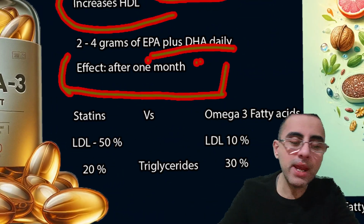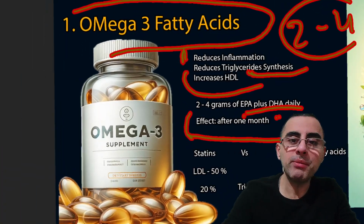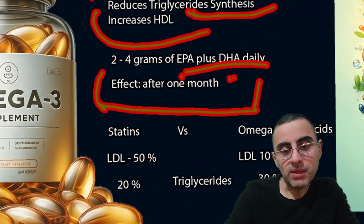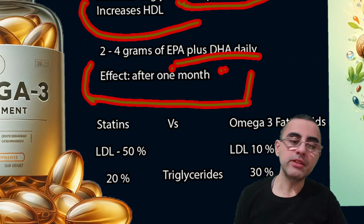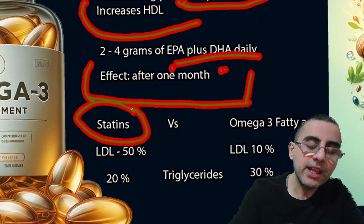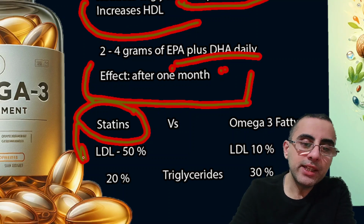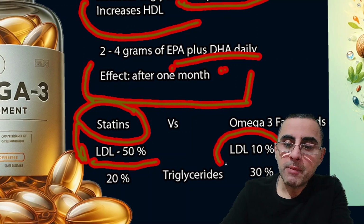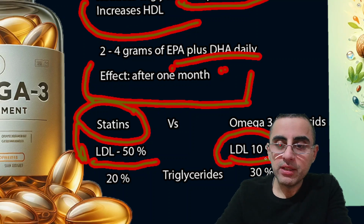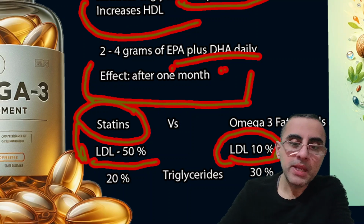And if we compare it to first-line medication for high cholesterol, how effective are omega-3 fatty acids? Maybe we say that yes, they are effective, but they are not as effective as chemical medications. That's true. Statins are the first-line treatment of high cholesterol, and they are actually more effective. They reduce LDL, or bad cholesterol, by 50%, while omega-3 fatty acids decrease bad cholesterol only by 10%. So statins are 5 times stronger than omega-3 fatty acids, but this 10% decrease is still important.